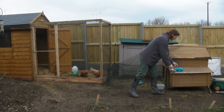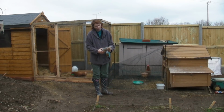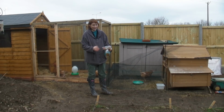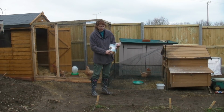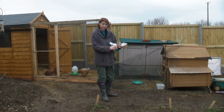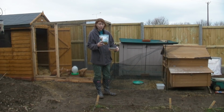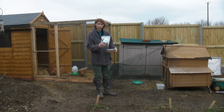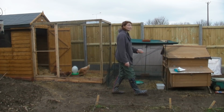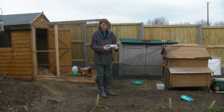Now, there are lots of treats that you can give them, but the treat I am going to give them today are mealworms. Now, apparently they really like these. There are 2 sorts of mealworms. There's either dried mealworms or there are the live ones. Now, the dried ones you give to the birds that fly around. You should not give the dried ones to your chickens, okay? The ones that you do give to your chickens, oops, are the live ones.